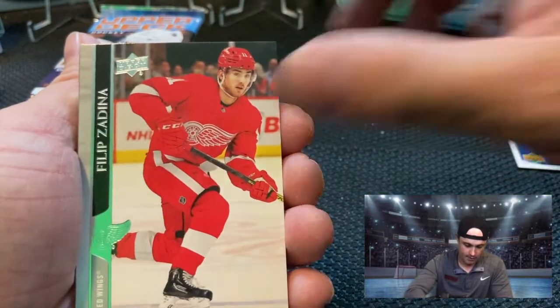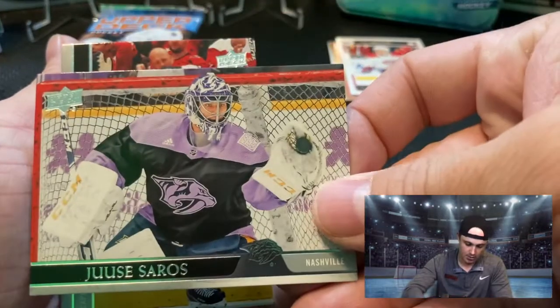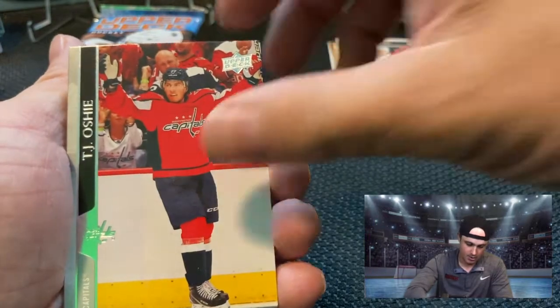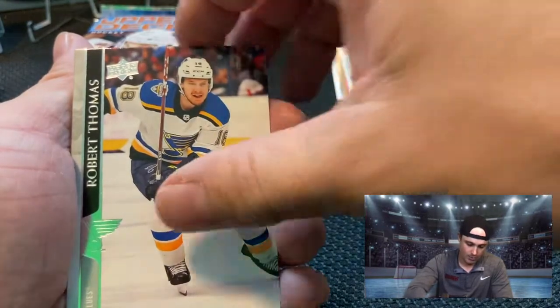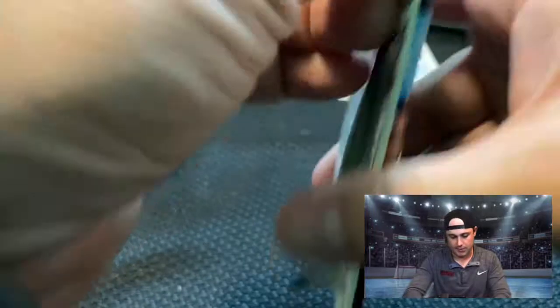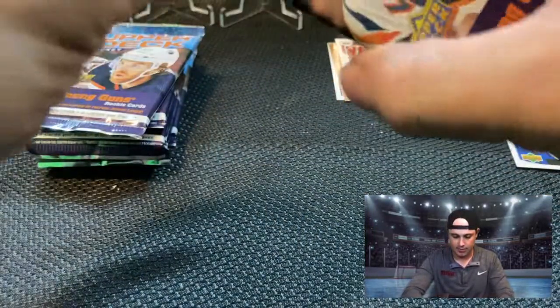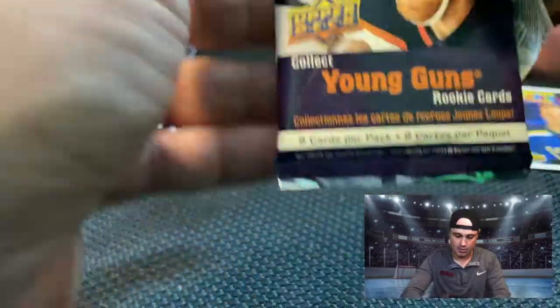Connor, Philippe, boom. It's a cool looking goalie. TJ, Robert Thompson, Ryan O'Reilly, and then no Young Guns yet. Let's see if we can get some here.